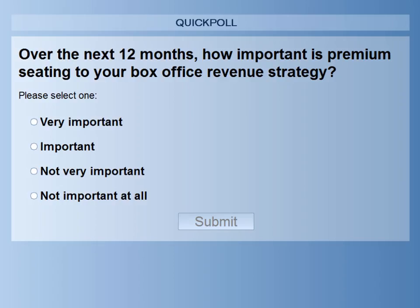So there's some questions coming up on screen now to try and help us gauge your thoughts on premium seating. So I'm going to bring the first question up. And what I'd like you to do is just to select an answer from this. So the first question says, over the next 12 months, how important is premium seating to your box office revenue strategy?